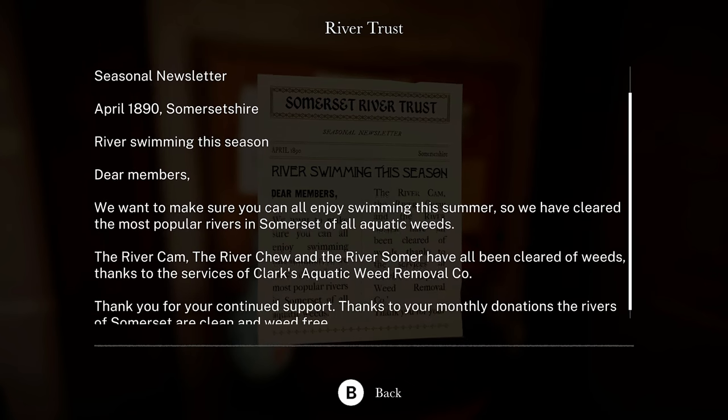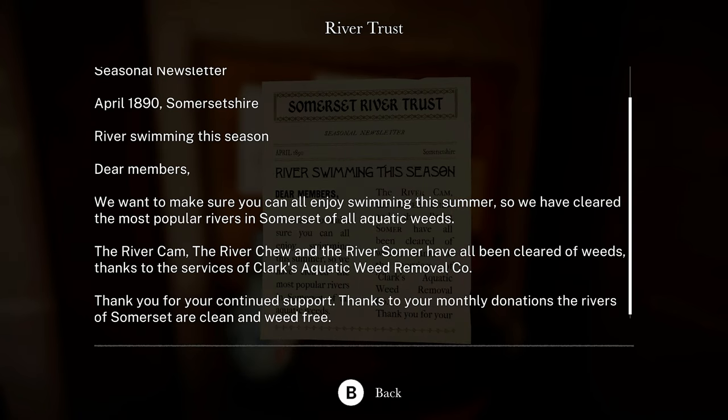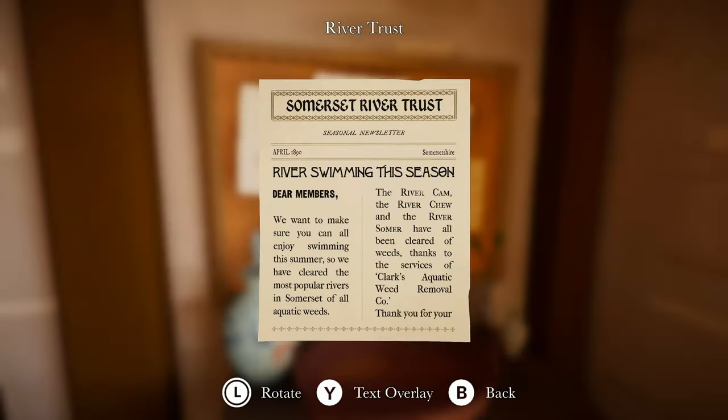Dear members, we want to make sure you can all enjoy swimming this summer, so we have cleared the most popular rivers in Somerset of all aquatic weeds. The River Cam, the River Chew, and the River Sommer have all been cleared of weeds thanks to the service of Clark's Aquatic Weed Removal. Thank you for your continued support. Thanks for the monthly donations. The rivers of Somerset are clean and weed-free.